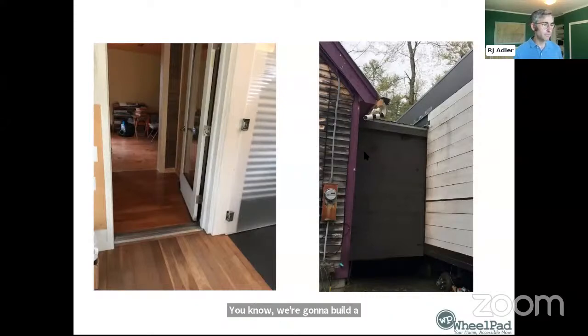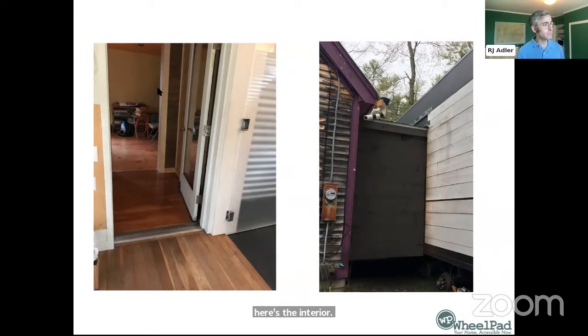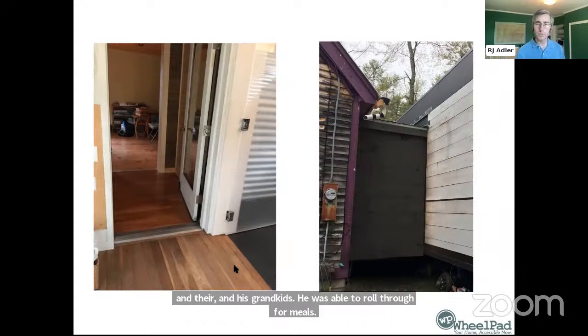So this shows a very simple connector in Brattleboro, Vermont, where here's the exterior, here's the interior. You're able to roll through, in this case, it was for a grandfather living with his kids and his grandkids. He was able to roll through for meals. They took out a window on the side of their house. They turned it into an archway and then roll back into his pad.